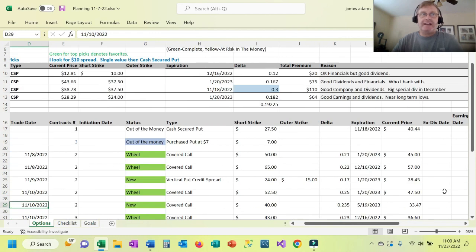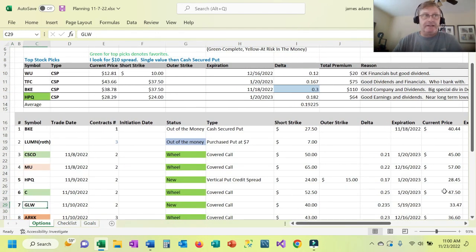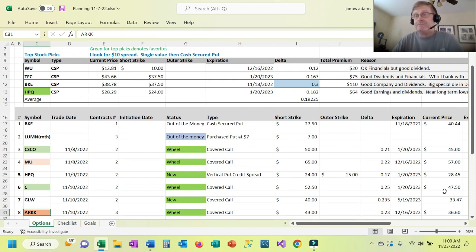So again, Corning is another really good company that I recommend, and I do a lot of covered calls with it. I actually have done some cash secured puts and vertical put credit spreads with Corning because it's easier to deal with. It doesn't move crazy up and down. It may get down to close to 30 and then get up close to 35, and it seems to go in that area. So it's worked out quite well.